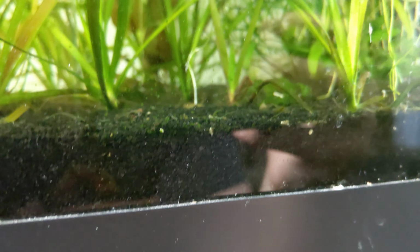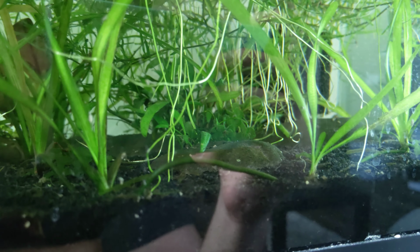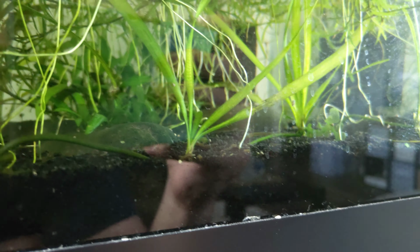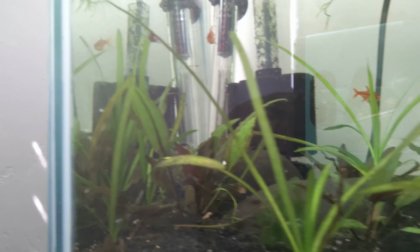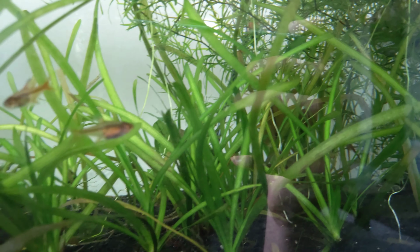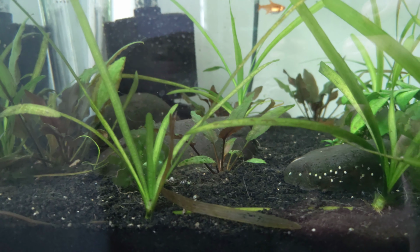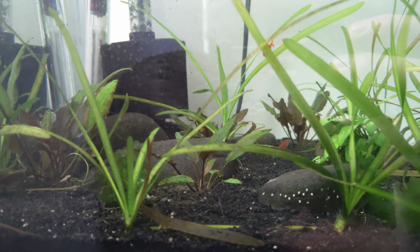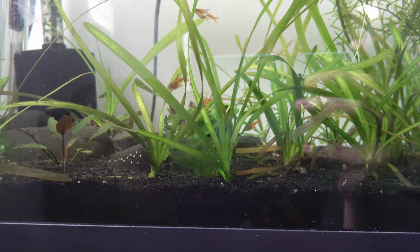Then I got some of the crypts. Back here there's a crypt. And there's a few different crypts around the back. There's another one. There's this broader leafed kind back there. Then I got those guys right there. And a lot of those just come from Petco. They're really simple, cheap plants, a couple bucks to get.